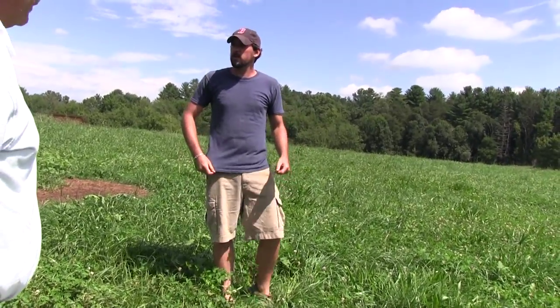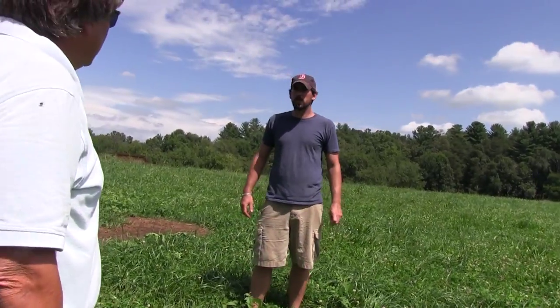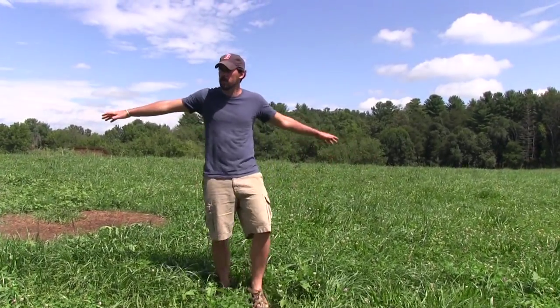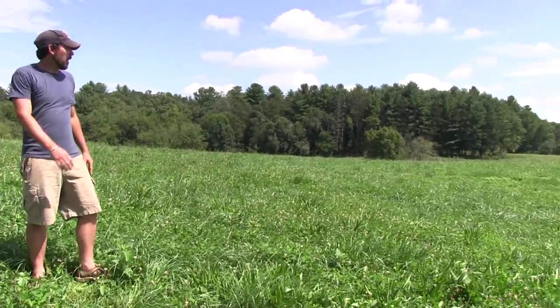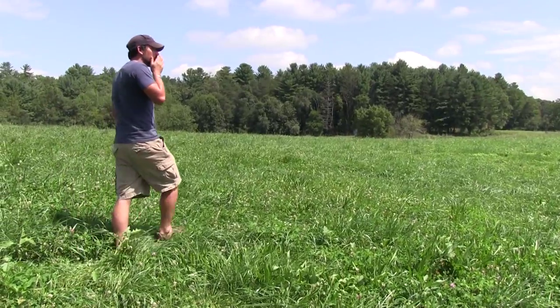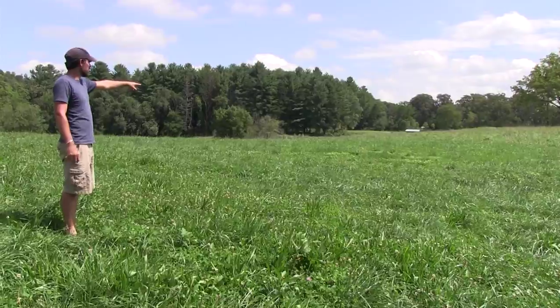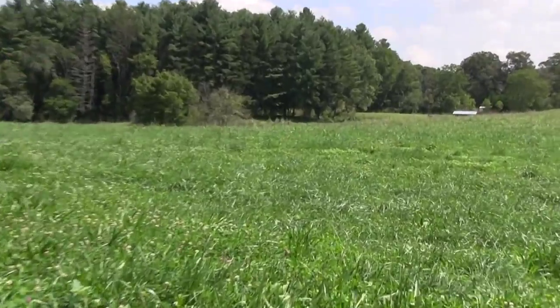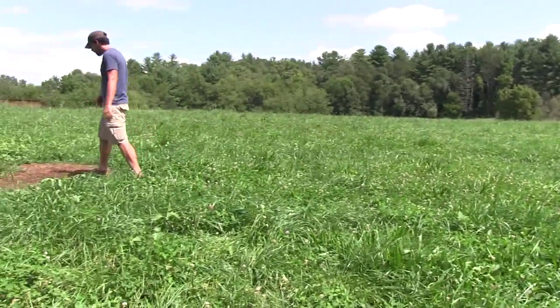Probably six weeks ago or so, this is where the turkeys were, just to give you an idea. The last place they were before they went out there was right here, right in the middle. See that bare spot? That's where the house was. And this looks like where the feeder was, if I had to guess.